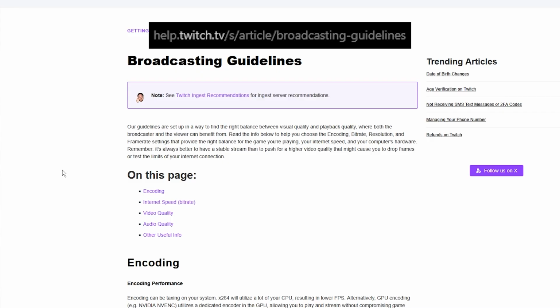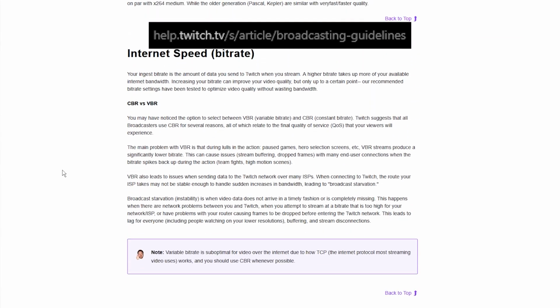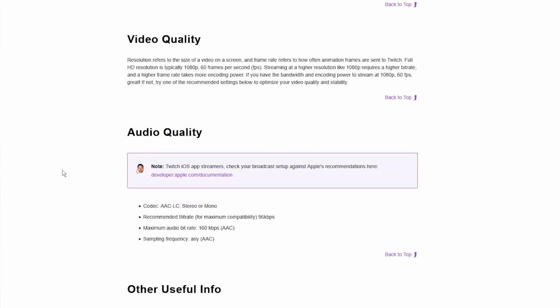Did you know both Twitch and YouTube actually have their own bitrate recommendations for live streams? You can find Twitch's complete guide here. It gives you bitrate guidelines, but it also has a lot of other useful information like encoding information, audio and video quality settings, and some other stuff.